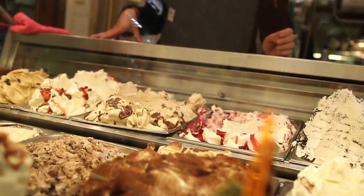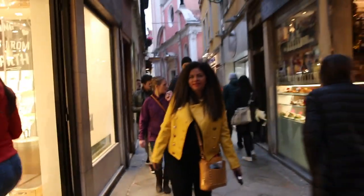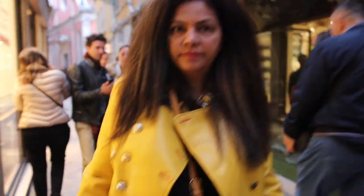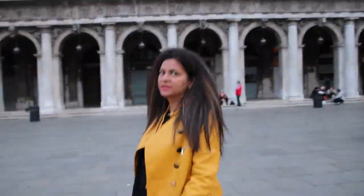Time to try the gelato in Venice. They don't have pistachio and it's not as creamy as the ones I had in Rome. I've done my shopping and I'm excited to don my brand new yellow jacket, and I'm excited to explore more of the city on our last night. We head back to the square to see if the Basilica is illuminated by night. It's really not.